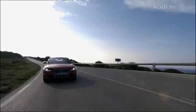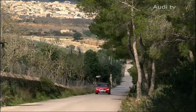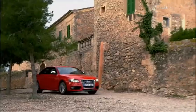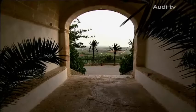Of course, the journalists were able to try out the Audi S4 not just on the racetrack, but also on normal roads of Mallorca. Like many of his fellow journalists, Reinhold Deisenhofer was very much taken by the sporty car with its innovative back axle. I like it because it's unusual for a new model to be cheaper than the previous one. It also uses less fuel, and it's even faster. That's partly due to the new rear axle.